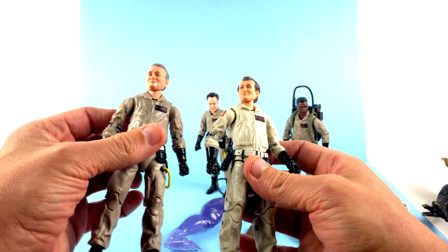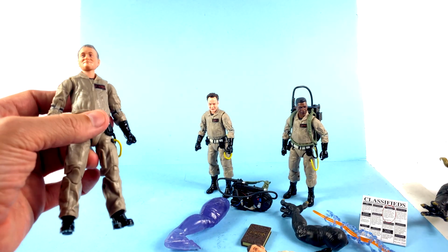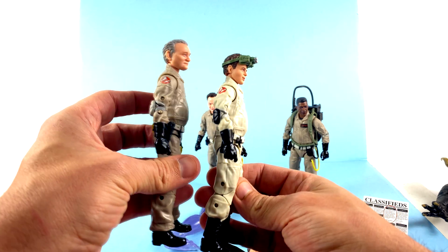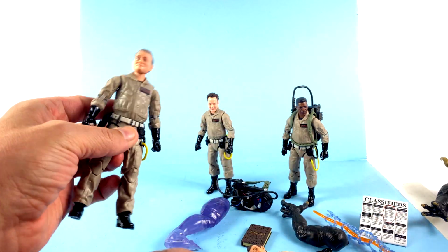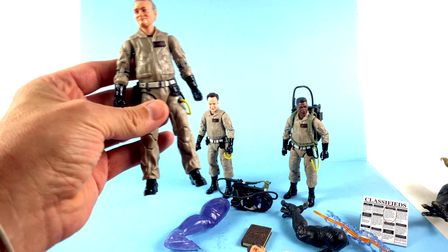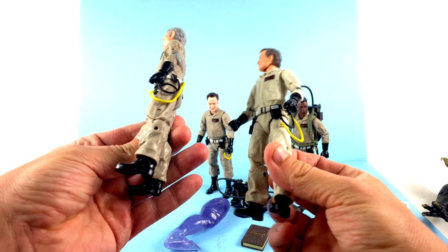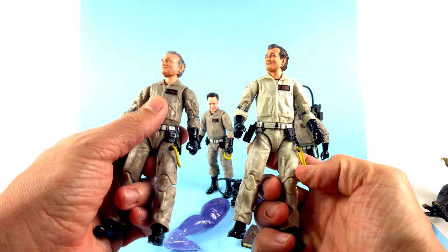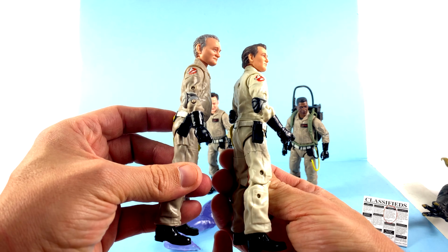The head sculpt is completely different. It's not just like a repaint. But the body that they're using, I believe, is the body that they used in the original Ray figure. You can see that he's got that little pot belly. So it's like they took his body and are now putting it on the new Afterlife figures, both in terms of Pete and even with Winston. You'll see that here in a bit, but in general, the rest of it is pretty much the exact same, just a darker color, and they just basically swapped out the body. That's really about it as far as I can tell.